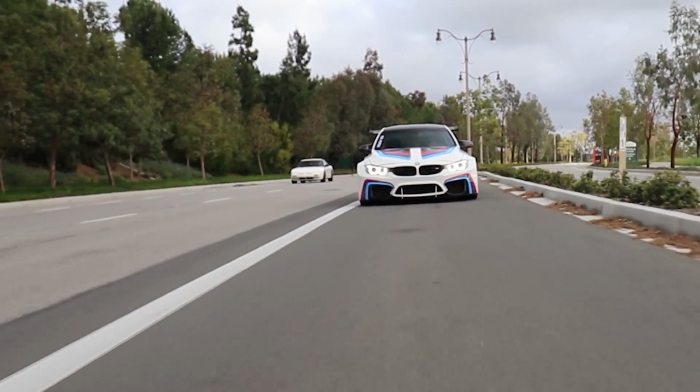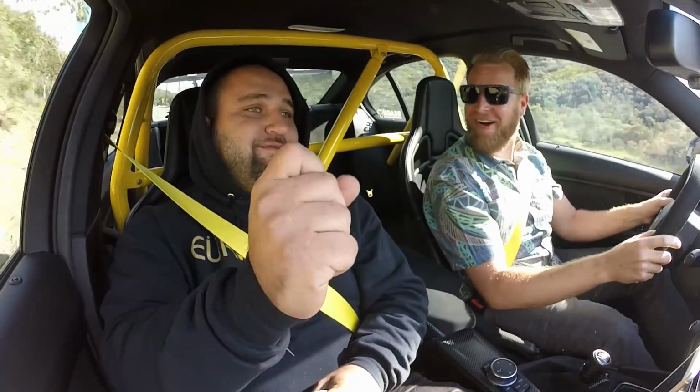So, when you drive this thing around, do you break necks constantly? Is everybody looking all the time? All the time, right? All I see at night when I drive is all the flash phones, flash cameras.